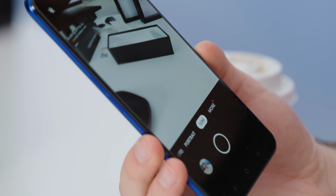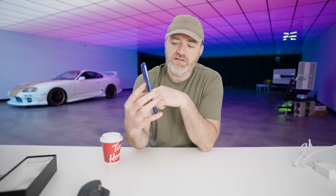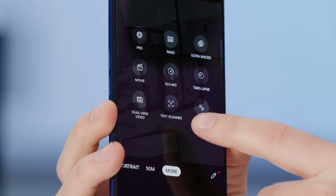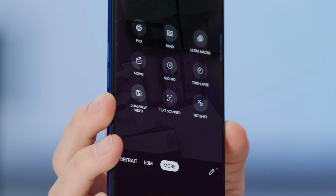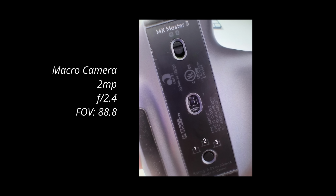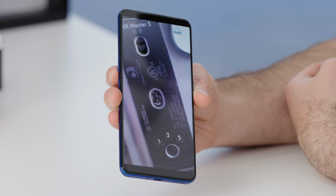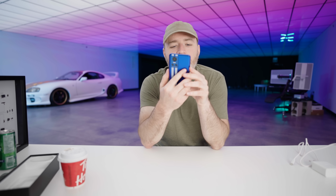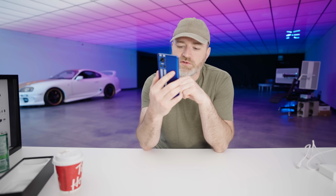In the more settings, there is a pro mode if you want tremendous control over the behavior of the camera. We have a tilt shift mode, a text scanner, a dual view video, front facing and rear recording at the same time for the reaction. We have an ultra macro, mouse fibers near the laser on the Master 3. That's an MX Master 3. Very well and very nice. You're gonna have your portrait modes, video mode, 4K resolution, main camera.